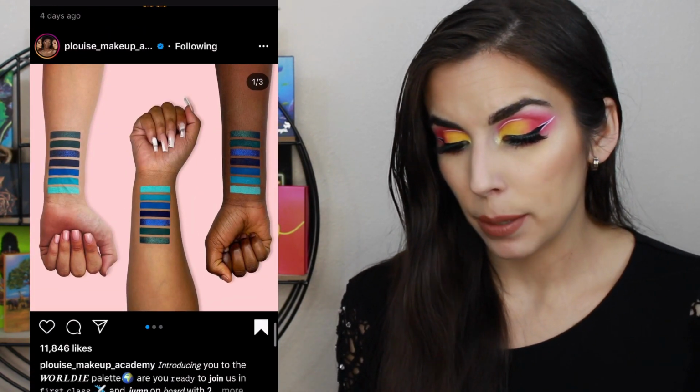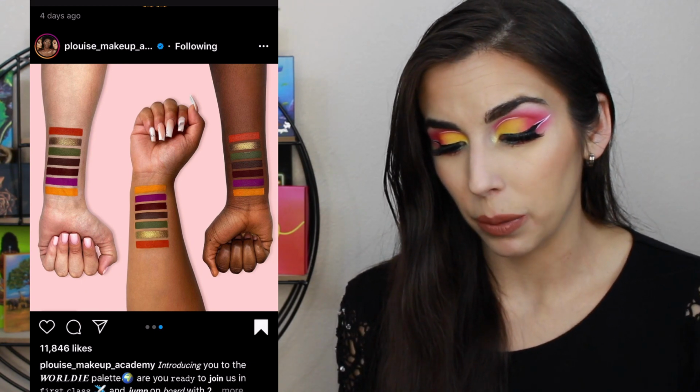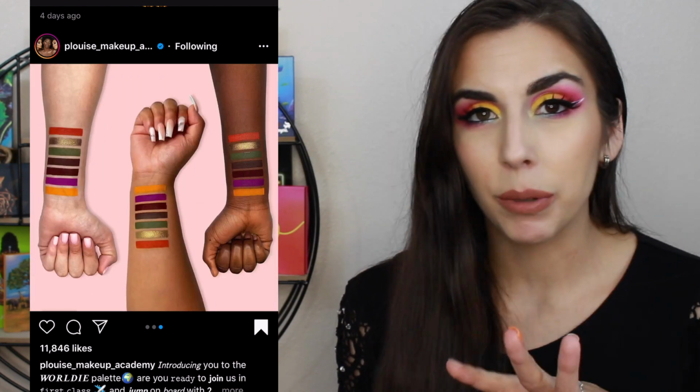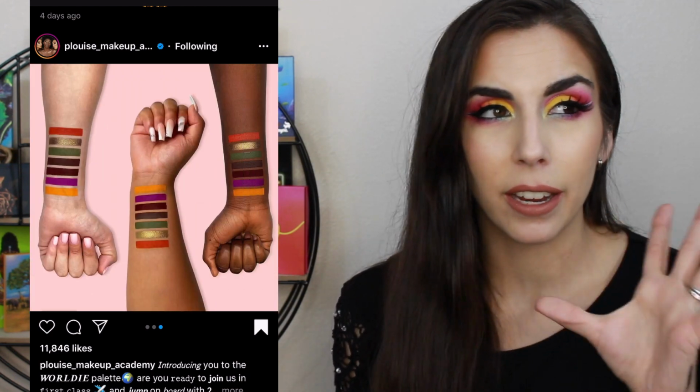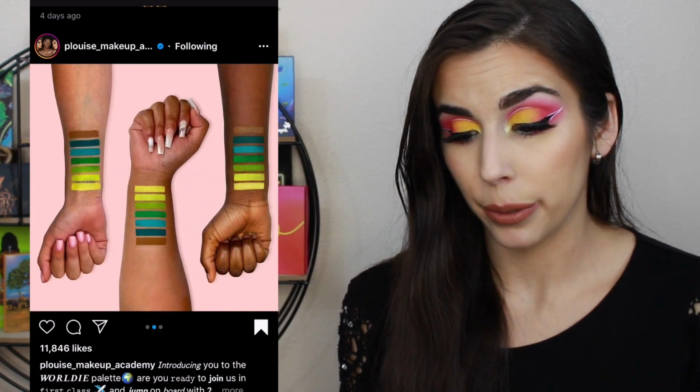P. Louise is coming out with this palette. Oh my goodness. I want this palette. This will be my first P. Louise purchase, and I might even pick up some of her eyeshadow bases. I forget what the packaging looks like, but I don't even care. I hear it's bulky and annoying, but I don't care. I want it for the colors because especially this row, so pretty.